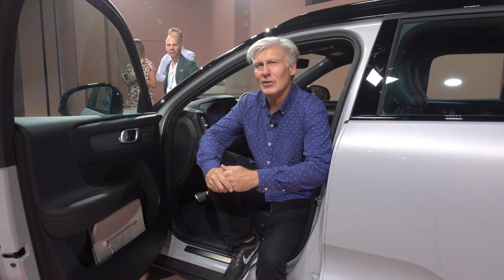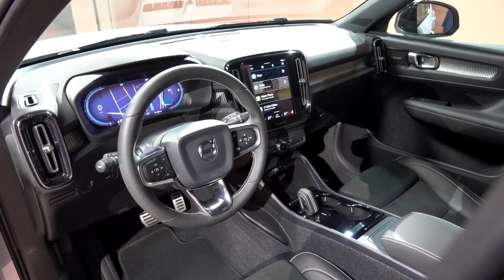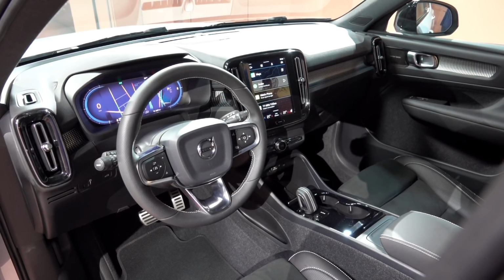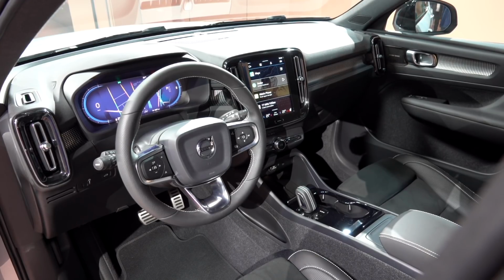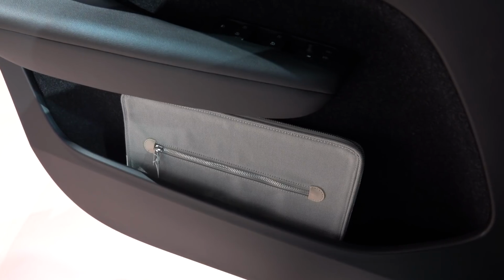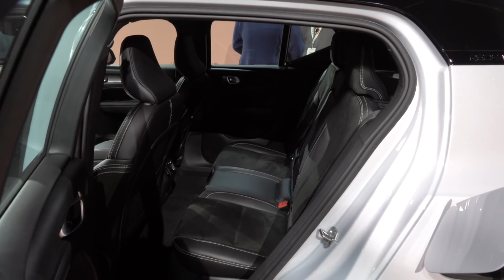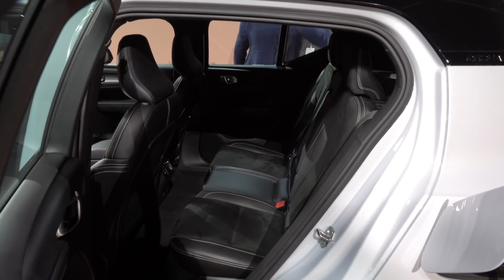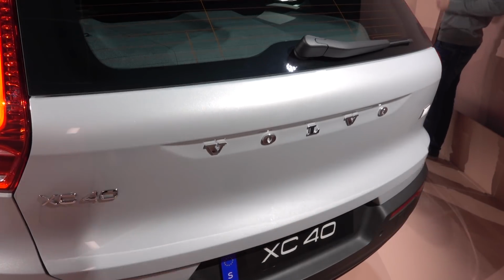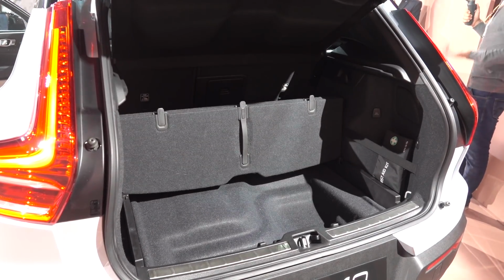Volvo engineers stress that the interior space on the XC40 Recharge is the same as the regular gas model. Inside, you'll find it doesn't really look all that different from the XC40 you can buy today, and that's a good thing. Materials are high quality, and there's a good amount of space. Visibility is excellent too. In back, two people will be perfectly comfortable with generous headroom. At first glance, it appears the most remarkable thing about the XC40 Recharge is that it's remarkably normal.